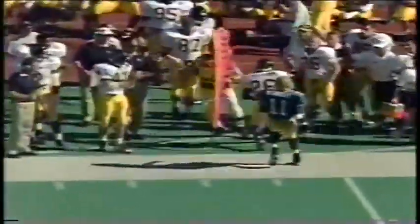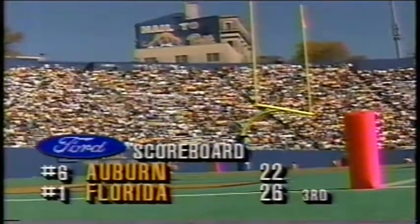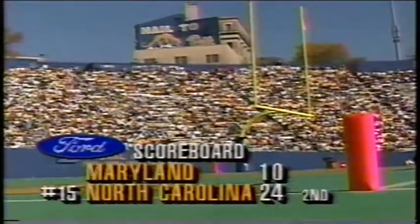Quick block and gets back close to the original line of scrimmage, completing to Vanderbilt for 36. That's what they've got to do. So he can rip that out. And that's what West Virginia can start, you know, holding the ball, moving the chains on you, and then they'll get their big play.